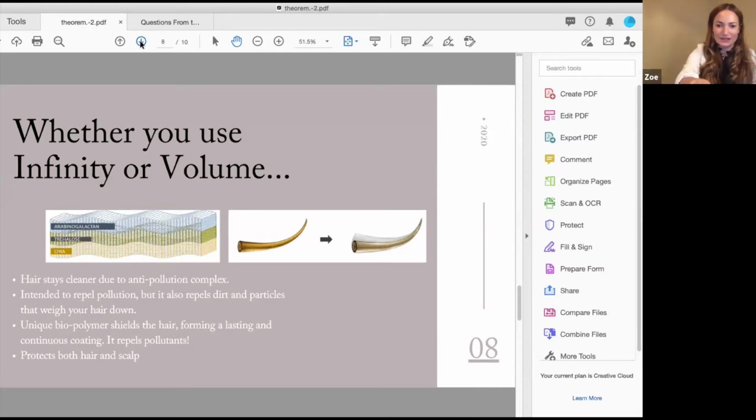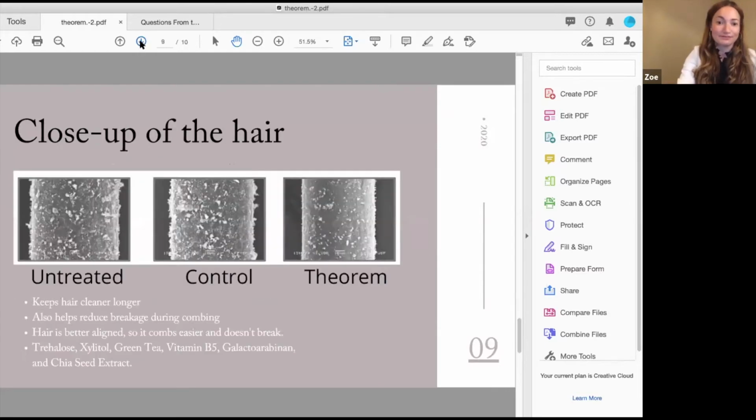So you see in the photo, it's like this little shield. And it's a sugar-based biopolymer, and it has this really long-lasting coating that basically enables you to get more time in between each shampoo, which is super exciting.